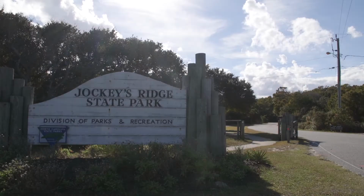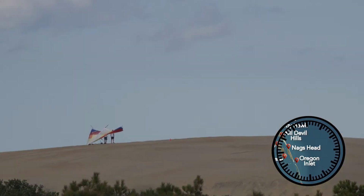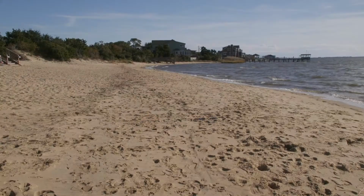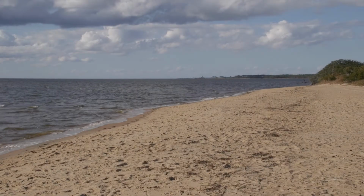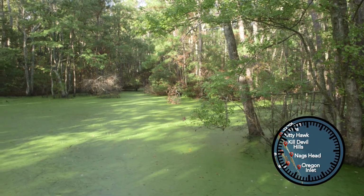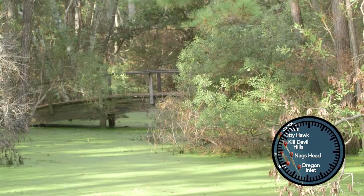Jockey's Ridge State Park in Nags Head is the most visited park in the North Carolina system, the tallest natural sand dune on the East Coast. Jockey's Ridge activities include hang gliding, kite flying, and a small beach area on the sound side that is perfect for small children. Although it is called Nags Head Woods, the Visitor Center is in Kill Devil Hills, part of the Nature Conservancy. This protected maritime forest includes surprisingly rugged trails and a path that tells some of the history of the families that once lived in Nags Head Woods.